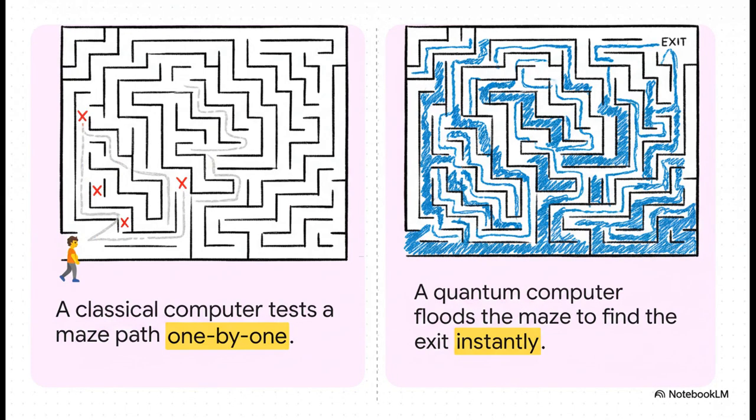So what does that really mean in the real world? Okay, imagine you give a computer a super complex maze to solve. A classical computer, your laptop, is going to do it the slow way. It'll try one path. Nope, dead end. Okay, back up. Try the next path. Nope, dead end again. It's methodical, sure, but it's painfully slow. A quantum computer, because of superposition, can explore every single path in that maze at the exact same time. It's like instead of sending one person in, you just flood the entire maze with water, and the water finds the exit instantly because it flows down every path at once. See, it's not just a little bit faster, it's a completely different way of thinking about the problem.